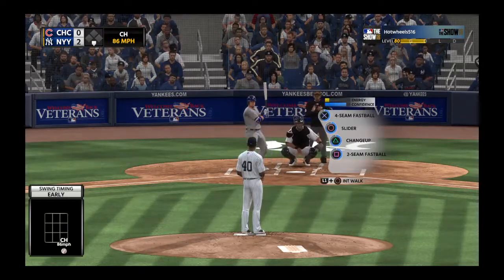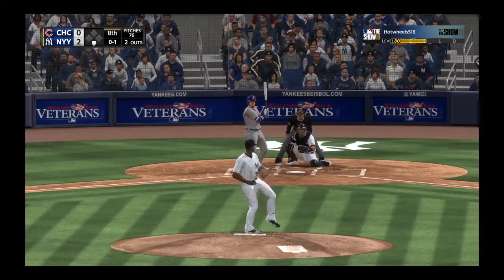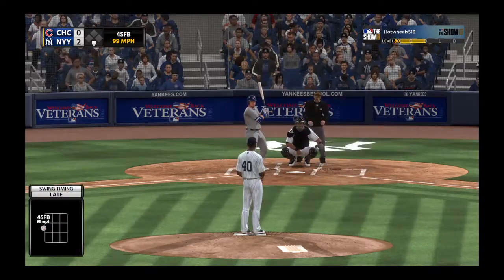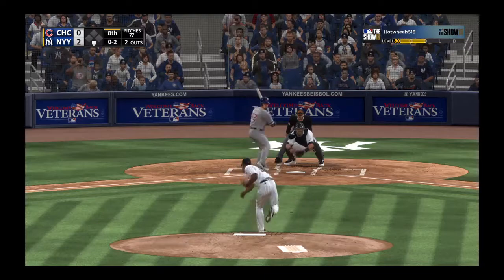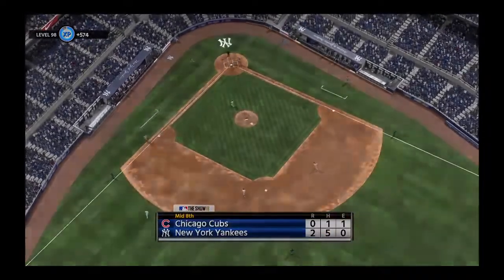And the first pitch here is below the knees, but he gets him to chase it, and it's 0-1. Swing and a miss. It's 0-2. This guy's pitching really well in this one so far. You could just see he's awful confident. Threw it right past him. A swing and a miss at the gas, and that ends.